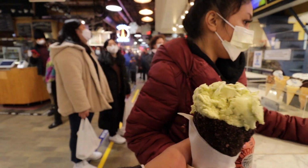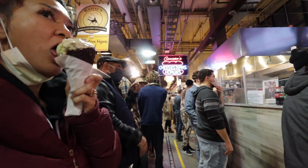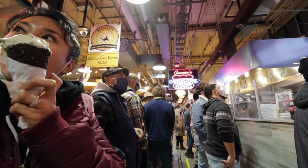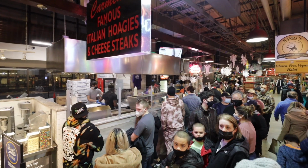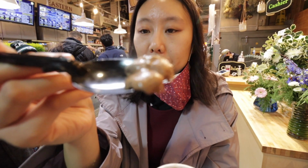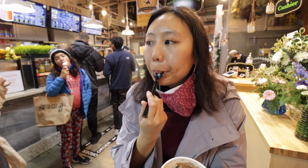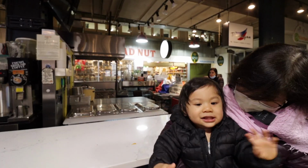You can't have ice cream because you're on dairy. But Jenna got one scoop, and it was huge. I'm gonna finish this and then we'll go to the next spot before it closes. Wow. Chocolate ice cream from LD Bassett's.